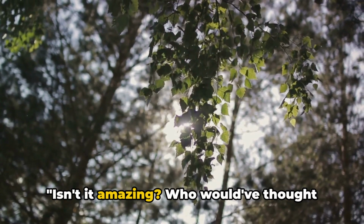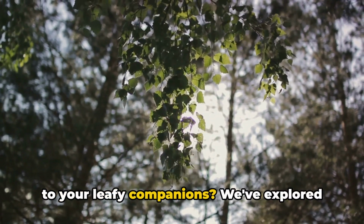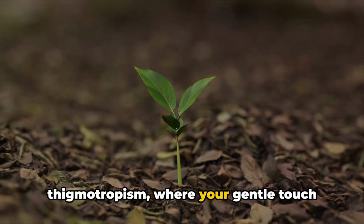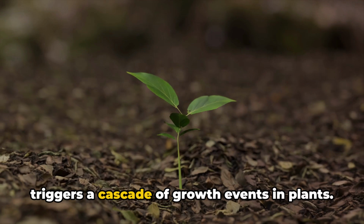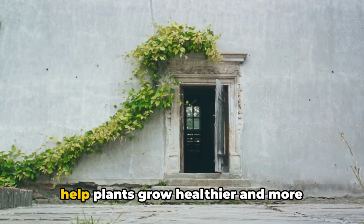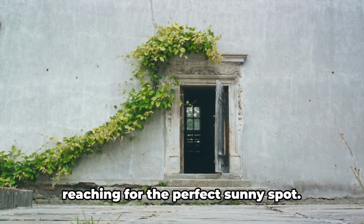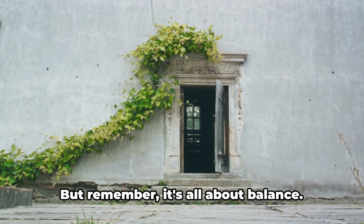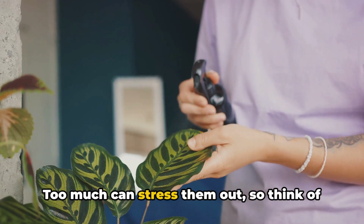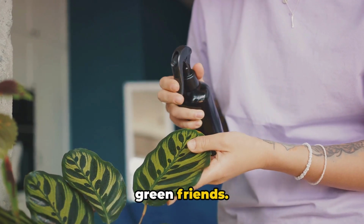Isn't it amazing? Who would have thought that a simple caress could speak volumes to your leafy companions? We've explored the incredible phenomenon of thigmotropism, where your gentle touch triggers a cascade of growth events in plants. We've learned that this tactile bond can help plants grow healthier and more resilient, especially those climbing ones reaching for the perfect sunny spot. But remember, it's all about balance. Too much can stress them out, so think of it as a gentle spa treatment for your green friends.